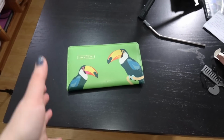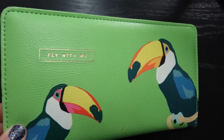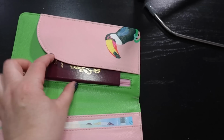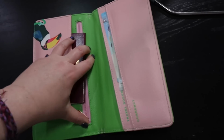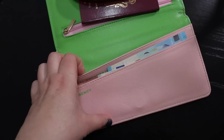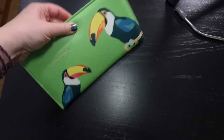And Pippa from the Worm's Eye View channel, in a separate parcel, also sent me something for my travels. A fly with me sort of travel-y wallet thing. I've put my passport in there, look. In the zippy bit, I've put my euro coins, like cents and euros, and I've put my currency in the currency bit. And I haven't got any travel documents, nothing in the book yet, but there will be at some point. So thank you so much for thinking of me, Pippa.